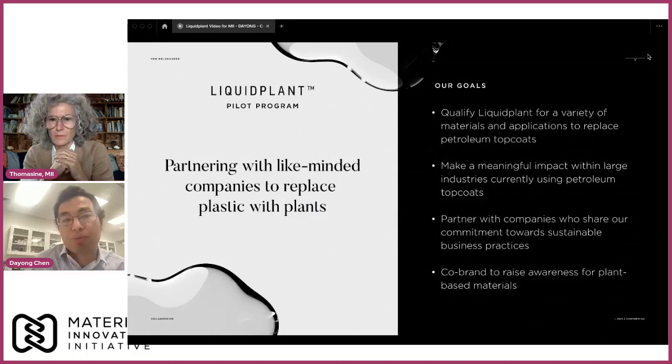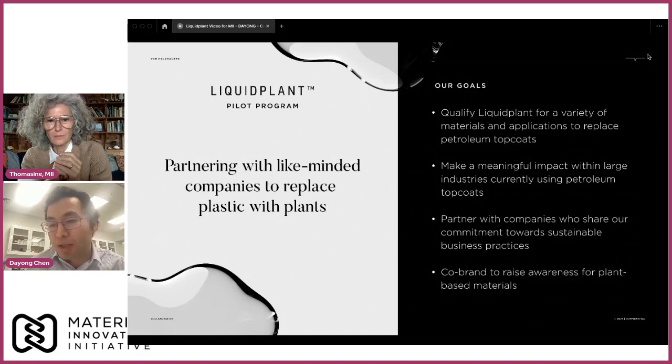We are running a pilot program right now for Liquid Plant. We are partnering with like-minded companies to replace plastic with plants. Our goal is to qualify Liquid Plant for many different applications to replace petroleum-based top coats. We are working with big industry partners. We believe that's how we can make a truly meaningful impact. Together with these partners, we want to create a sustainable future for all of us. We are open to co-branding to further raise awareness of plant-based materials.